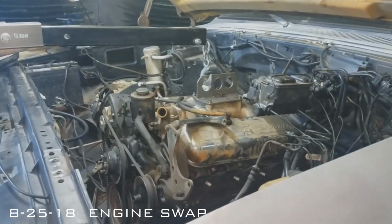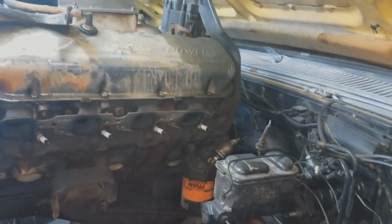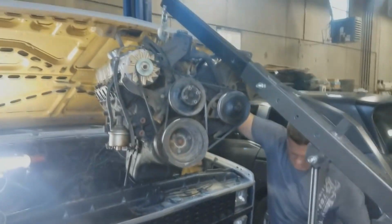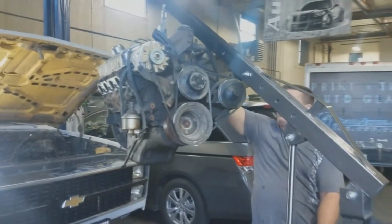Go ahead and make sure that the transmission. I thought we could make it out. I don't think so. Can you spin that? Coming back. Did this thing stay loud?